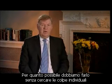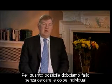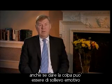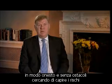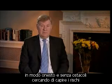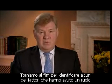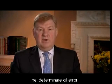As much as possible, we need to do this without blaming the individuals involved. That's not to say that individuals should not be held accountable for their actions. However, although apportioning blame may be emotionally satisfying, it's likely to drive problems underground and impede an honest and far-reaching understanding of the risks. We need to address these risks to ensure the safe care of future patients. Let's return to the film and identify some of the factors that played a part in this error.